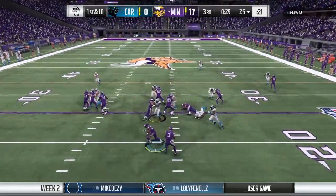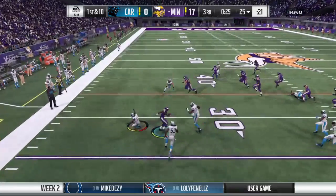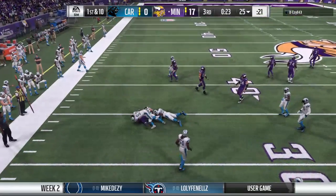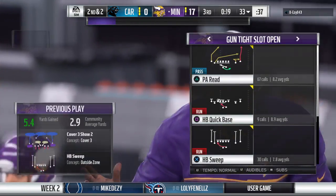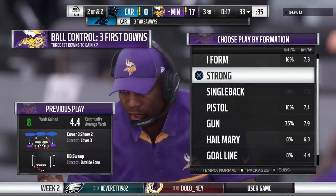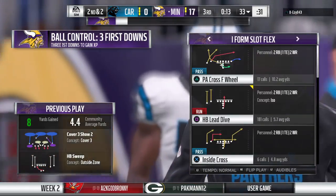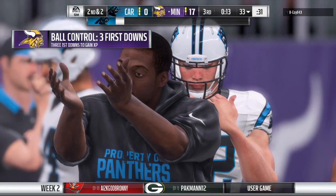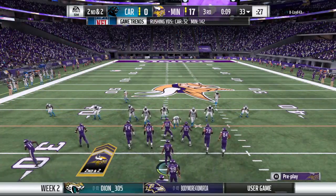They start the drive with Cook. A little juke. And now running right through him. And able to break one tackle, but then quickly brought down. But a nice little gain. Just what you want on a first down run. Call it 8 yards. And it's 2nd and 2. Just 2 yards to go here on 2nd down for the offense.